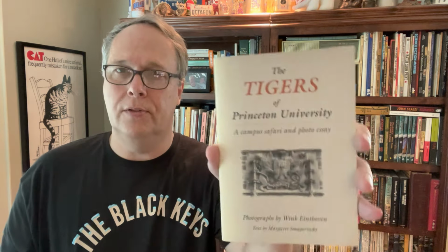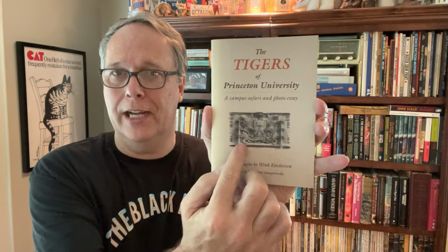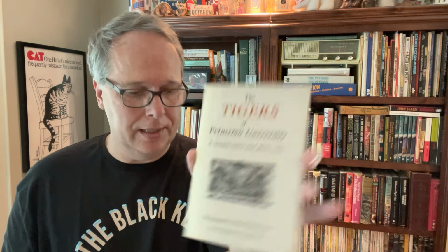Then there was an interesting one from Princeton. It was a little pamphlet, the Tigers. You know, a campus safari to find the tigers all over campus in their architecture. I haven't found a price for this yet, but I'm thinking something like this could still be $10.